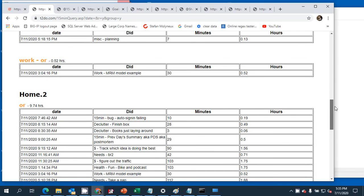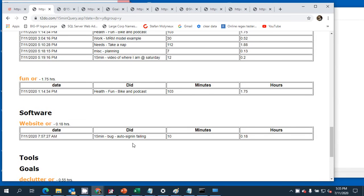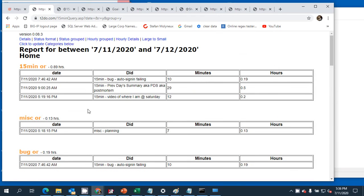And this category shows me everything I've tracked. So I've tracked 9.74 hours today. These are all of the tasks. And then any software. And the software category is website, if the word website is anywhere. And you might not see the word website here, but it could be in the comment. Tools had nothing. Goals. Declutter, you can see I spent a half hour. Decluttered some boxes. Health also comes up here, and that's it. So that's grouped. Then I can see hourly what I did.